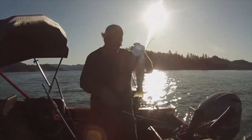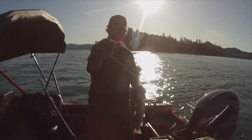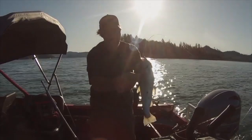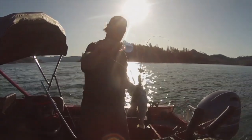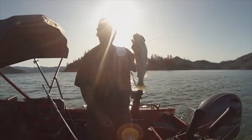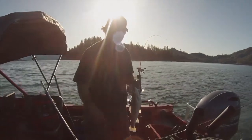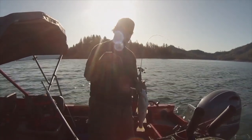Just a beauty, and couldn't resist that pink trolling fly. That trolling fly doesn't look too pretty right now. It looks pretty torn up, but looks great in the water, and he certainly liked it. So we'll get him in a bag and get him in the ice chest, and get the fly back down to around 100 feet. That's the pattern right now.